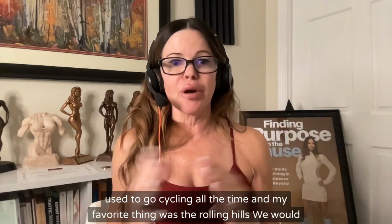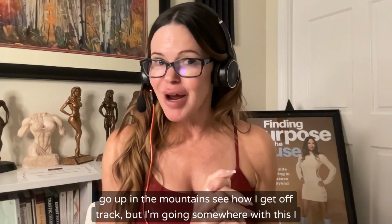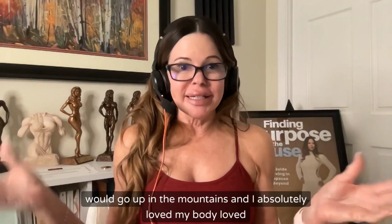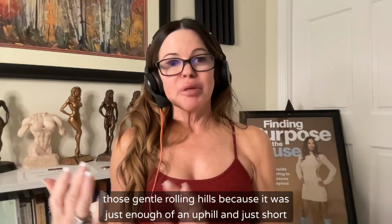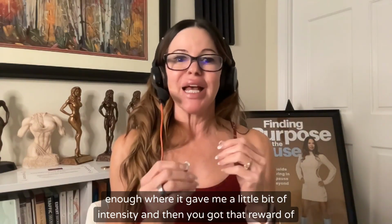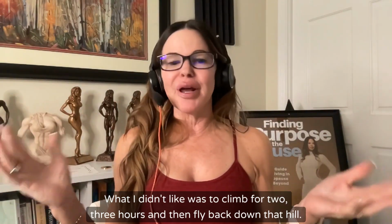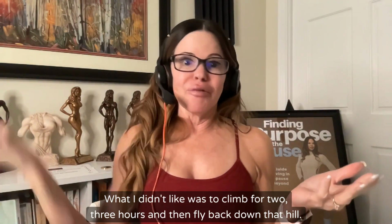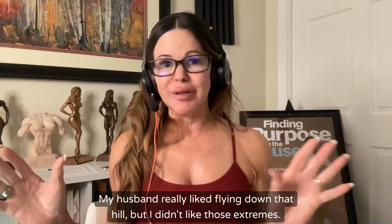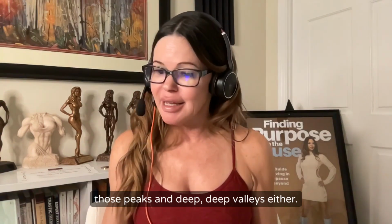Think of rolling hills. I used to go cycling all the time, and my favorite thing was the rolling hills. We would go up in the mountains. See how I get off track, but I'm going somewhere with this. I would go up in the mountains, and my body loved those gentle rolling hills because it was just enough of an uphill and just short enough where it gave me a little bit of intensity. And then you got that reward of going down the other side. What I didn't like was to climb for 2, 3 hours and then fly back down that hill. It was such an extreme. My husband really liked flying down that hill, but I didn't like those extremes. And I feel like our body doesn't like those peaks and deep, deep valleys either.